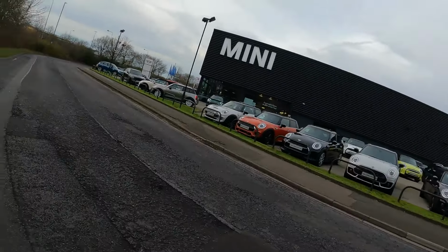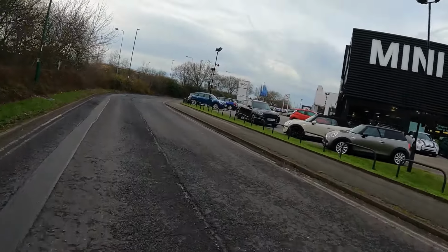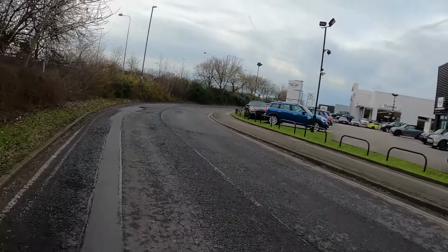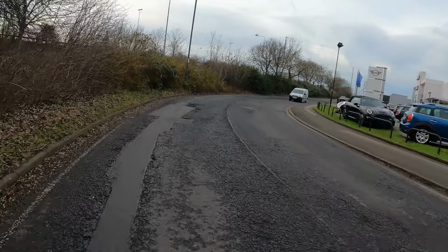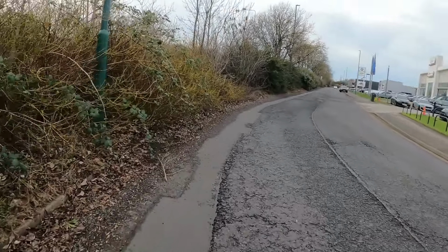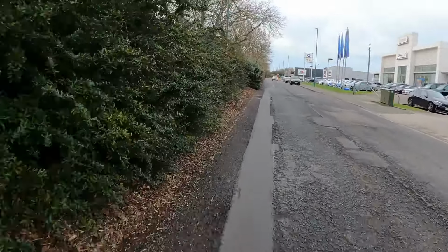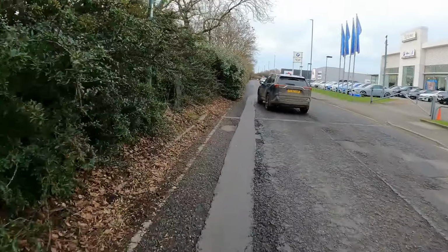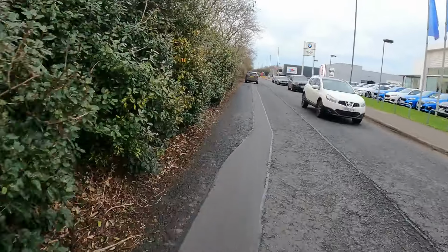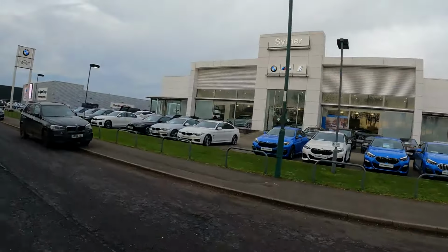Mini garage. Actually, this is an awful bit of road to cycle along because it must be a car thing. When they come to look at cars, they drive along here as though they've just come off Mario Kart. So you sort of pedal down here, and you've got the Mario Kart drivers. Still smell drains. Sittners, BMW.